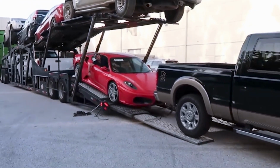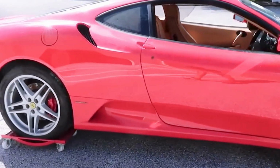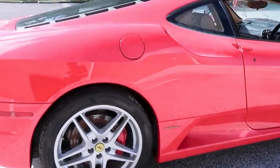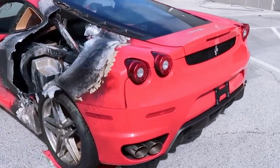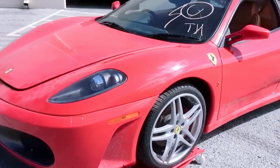Despite the appearance of this car, there is no flaw in it. However, this is only one side of the car. But when you come to the other side, things are very different. I saw that this side had been charred by the fire. The engine in the cabin is also clearly visible. This is why the car's price is so low.